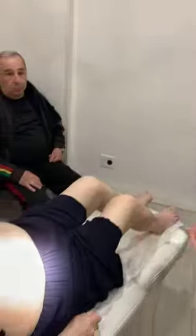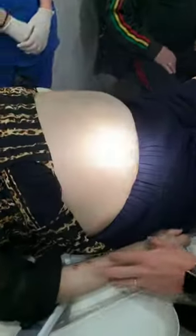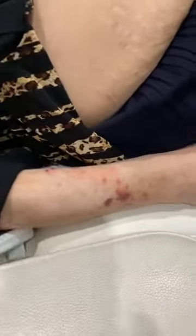So here we have a lovely lady. You can show without the face, you can show the body. She was kind enough to show us. You see she's got some bruising. She's not taking any medications though that would explain the bruising, okay? She doesn't take any blood thinners, right?